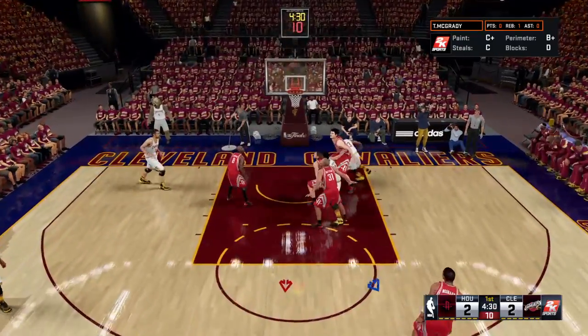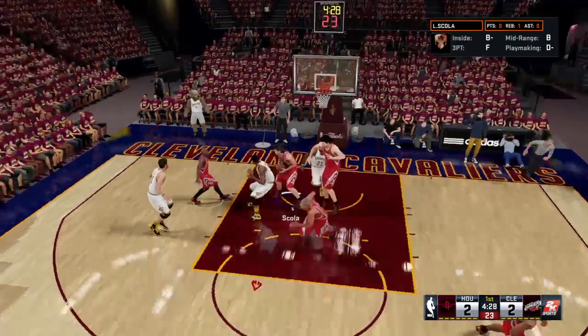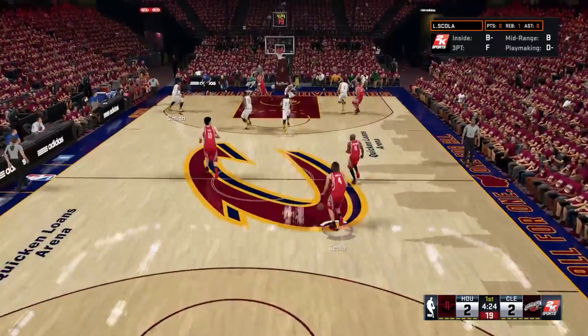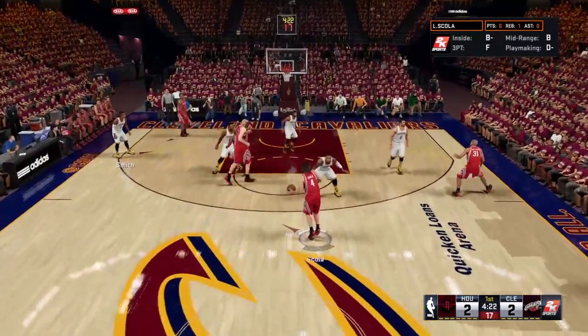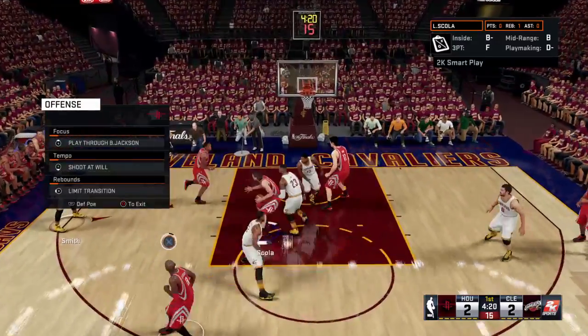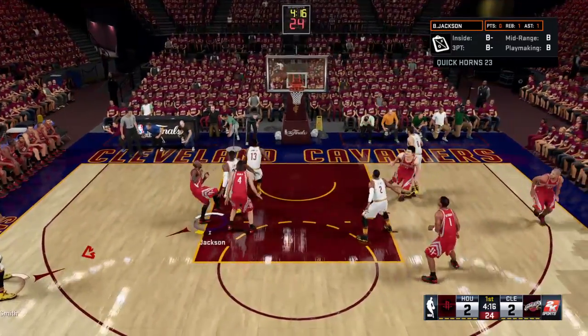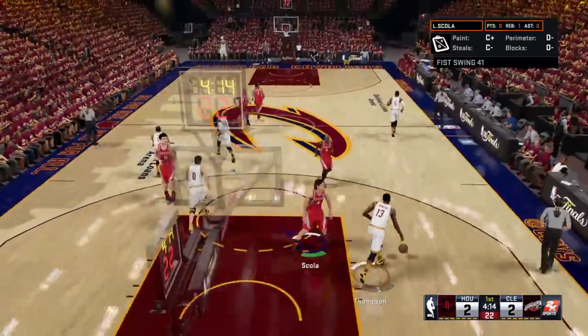Smith wide open. He fires. And a miss there on the triple. Boy, even though he missed, you can't give up that kind of a look very often. Better to be lucky than good sometimes. Fortunately, they didn't get burned on that one. Scola dishes to Jackson. The shot is off. Good D by LeBron.